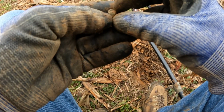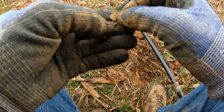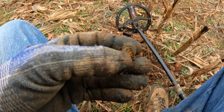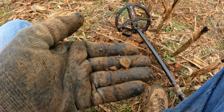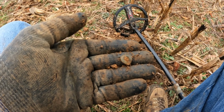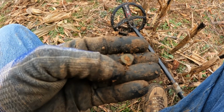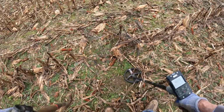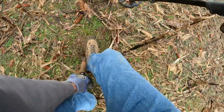There it is. It's a grommet tent eyelet. It's off of one of their tents, and we're right in a camp, so there should be several of these here, but that's a good little find. We'll just move on. Here it's kind of bouncing in the 69, 70 range. Sounds pretty deep. Let's just go ahead and dig it because I'm digging buttons, so.